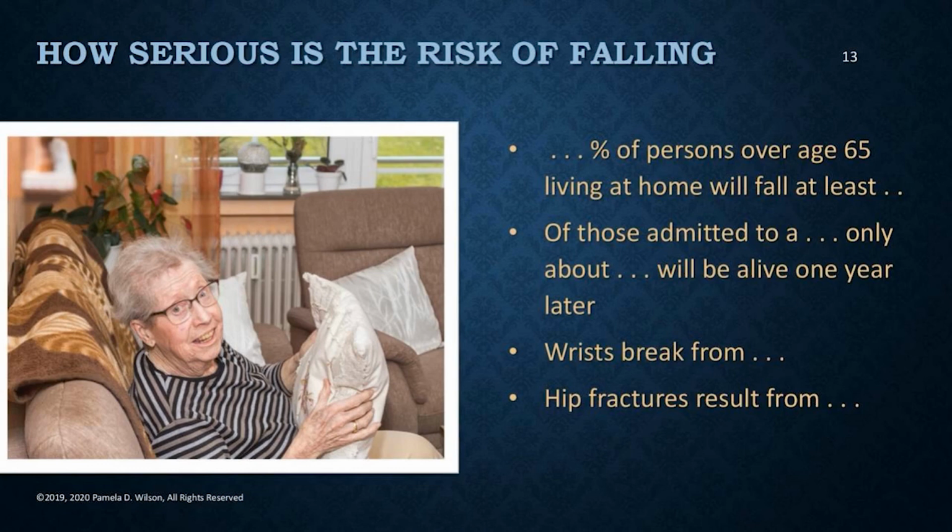Wrists break from a forward or backward fall while we're trying to grab on something to stop that fall, or we use our hands or our wrists to brace us from falling and hitting the ground. Hip fractures are tricky ones. Those result from falls to the side when we physically turn the body or stand or walk. I have had clients who got out of bed in the morning and fractured their hip, or were trying to get out of bed, fell on the floor, and fractured a hip. Any fall directly onto that bottom can result in a hip fracture or a pelvic fracture. One second, the body's standing, the next, mom or dad is on the floor.